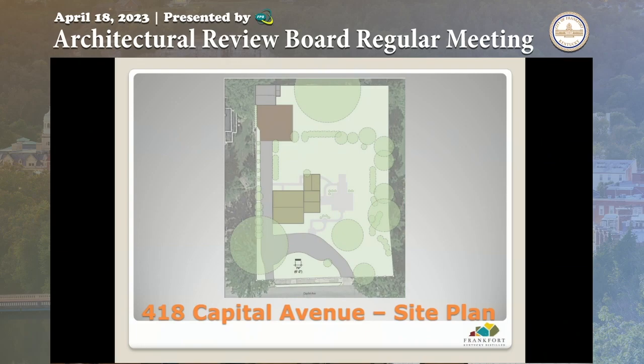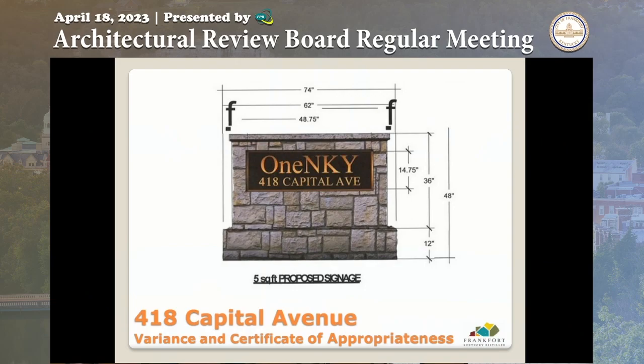Here is a site plan that shows the building and the features on the lot, as well as the size and location of the proposed signage down there at the bottom. And you can see the relative sizes of all those features. The bronze plaque is the part that requires the variance. They are permitted to have 3 square feet per the sign regulations, and they are requesting 5 square feet. The previous proposal was for 6 square feet.